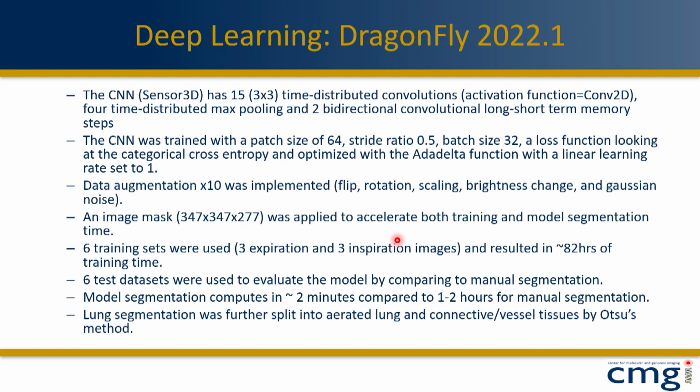So in the deep learning model that I'll show you today, these are the basic parameters. We used a tensor 3D model. We did use data augmentation, and just remember these numbers here for the image mask, because I will note that in the second half of the talk.